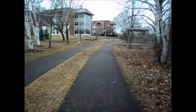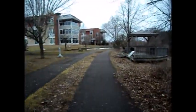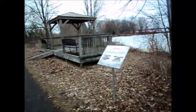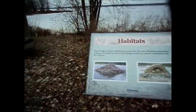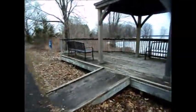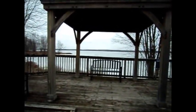Back again. Here at the retirement home, and as you can see, they have their own gazebo habitat section. See? And a view of the river, the Ottawa River. In fact, I'll get a picture of that too.